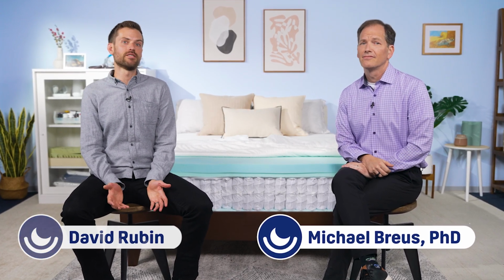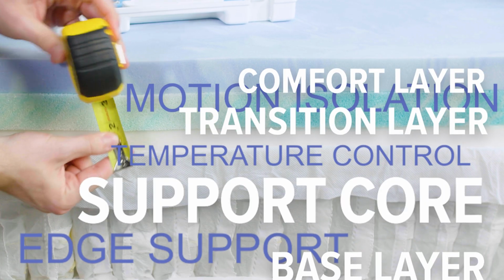I get to lay on beds all day. That's my job. And we're going to talk about hybrid beds today. Now, hybrid mattresses are some of the best options on the market. They're very popular, and there are many positives about them, but they're also complicated. There's a lot to know.